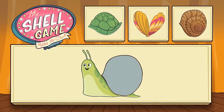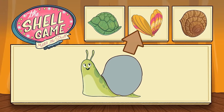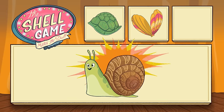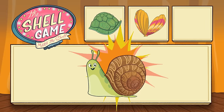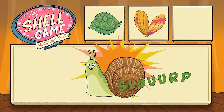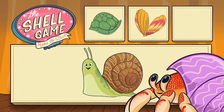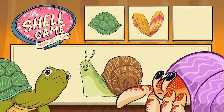Look at this animal. Which shell seems best? Not too big. Could it be that one with the spirals? Awesome! You found the shell with the spirals. It's perfect for the snail. Slurp, slurp. Woohoo! You're doing great. Great job at the shell game.